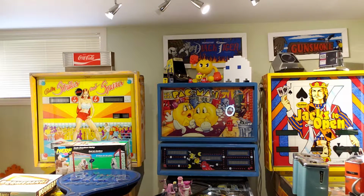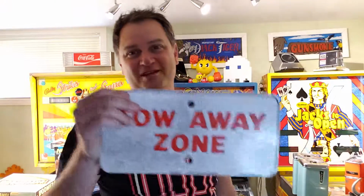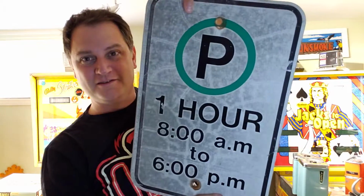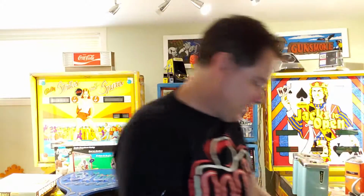The one thing I did take from the job site, though, it was being thrown out. Cool signs. Tow away zone, and a 1-hour parking sign. So these will go in the garage. They were in the dump on site.